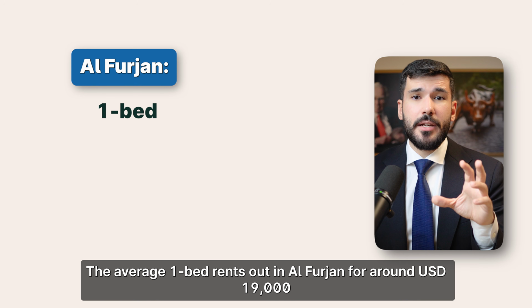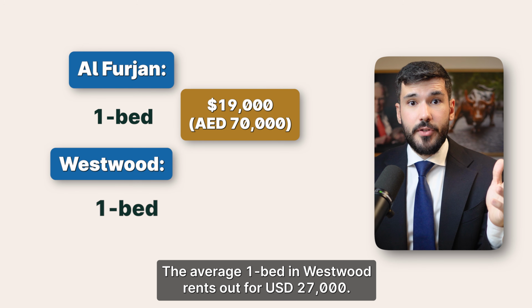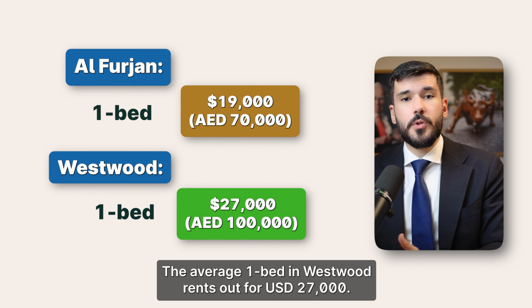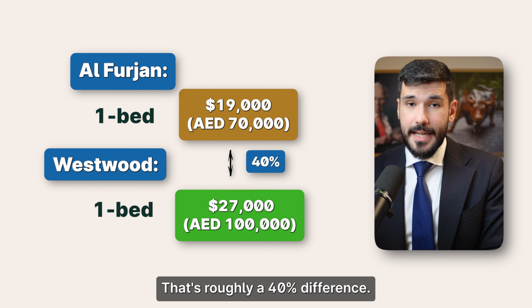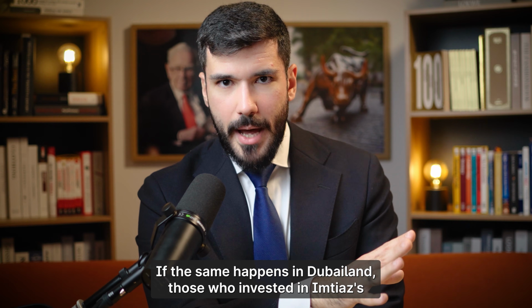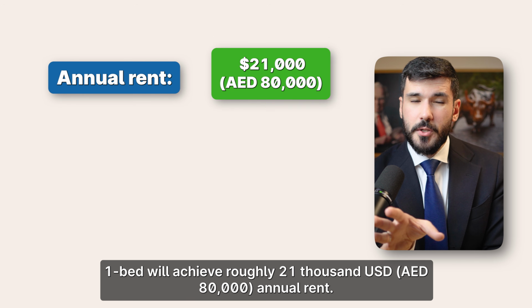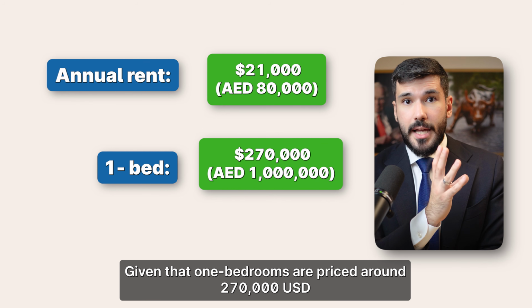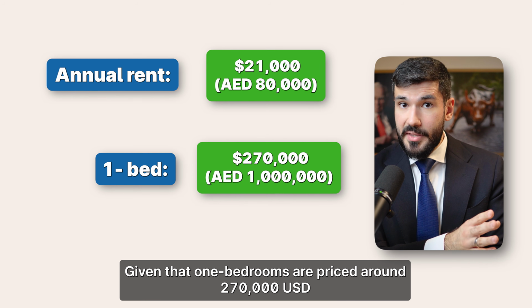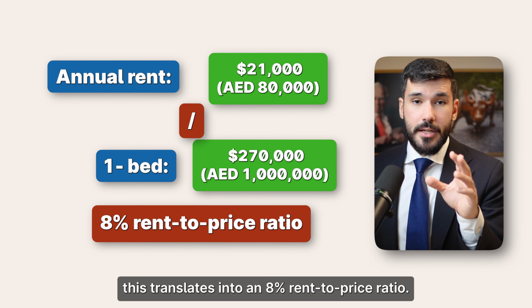The average one-bed rents out in Al Furjan for around $19,000. The average one-bed in Westwood rents out for $27,000. That's roughly a 40% difference. If the same happens in Dubai Land, those who invested in Imtiaz's one-bed will achieve roughly $21,000 annual rent. Given that one-bedrooms are priced at around $270,000, this translates into an 8% rent-to-price ratio.